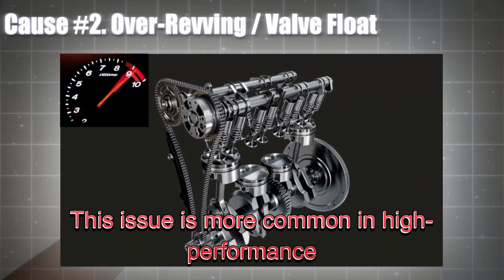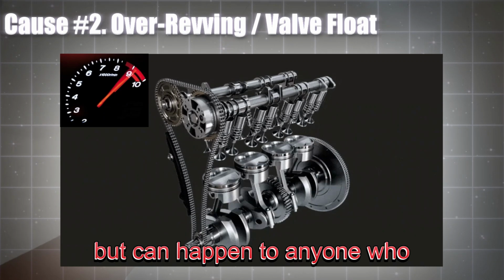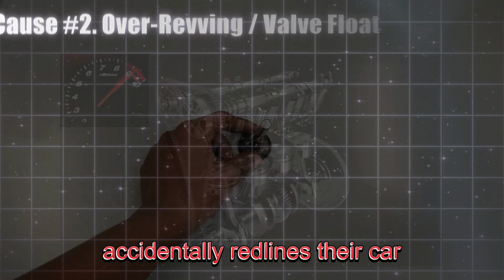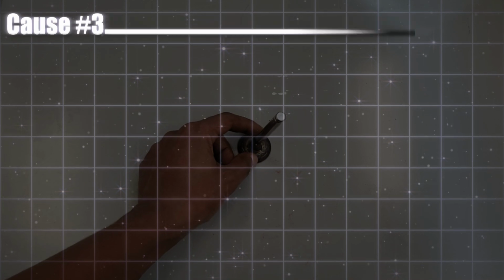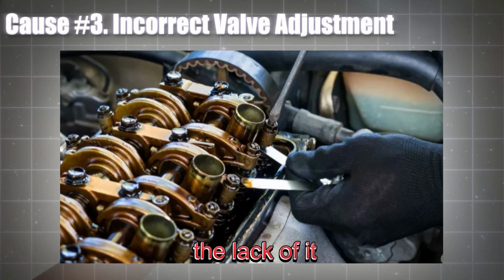This issue is more common in high-performance or racing engines, but can happen to anyone who accidentally redlines their car. Cause number 3, incorrect valve adjustment. Our third cause comes down to maintenance, or rather, the lack of it.